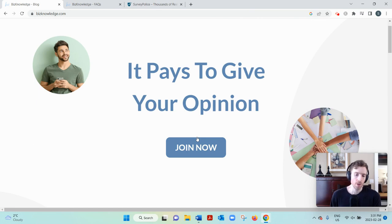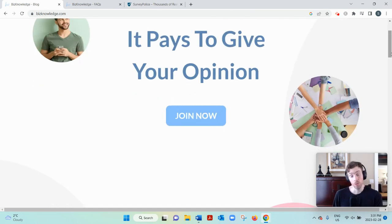And the first thing you want to do once you're logged in is you want to fill out your profile. That's very important because the profile will ask you demographic details like your occupation, your education, your hobbies and interests, whether you own any pets. And the reason they need this information is so they can narrow down your demographic and determine which surveys to invite you to. So it's very important you fill that out.